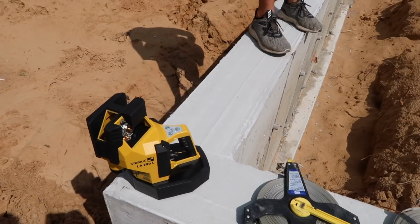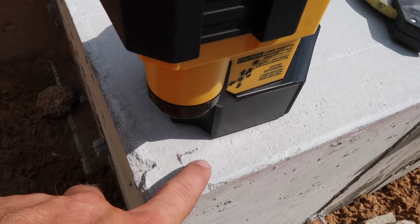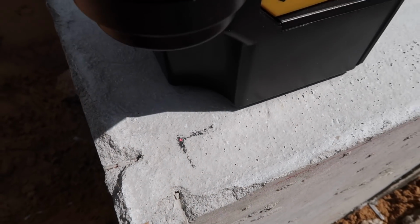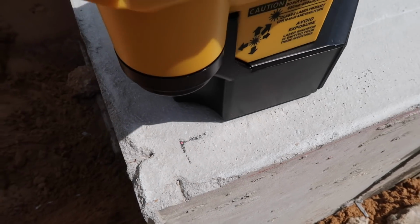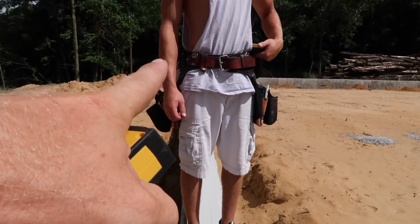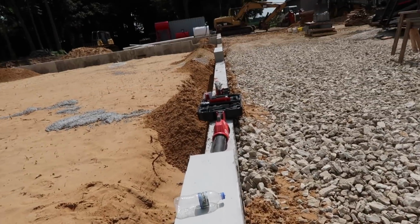So what we've done is we've taken the layout station, we've come in 1.5 inches on both of these corners, and you can see we've got our laser right on that corner. So now, in theory, it's gonna shoot right through Greg to the other corner, and then it's got another laser that shoots a 90 to that corner.